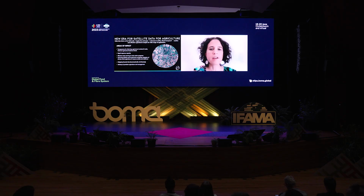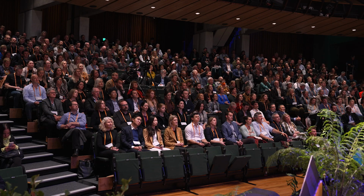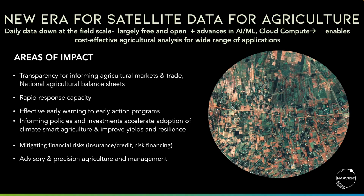These are enabling cost-effective monitoring of nearly every field across the globe on a near-daily basis and to enable us to track changes over the past several decades. And so here I'm showing a list of some of the main areas where remote sensing can make a significant contribution, and I'll give some examples of a few of these areas that we're working on under the NASA Harvest program. So NASA Harvest is NASA's Global Food Security and Agriculture program.